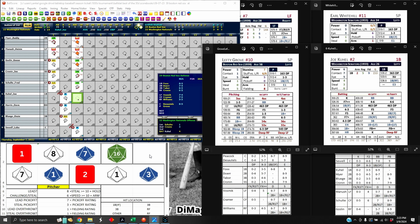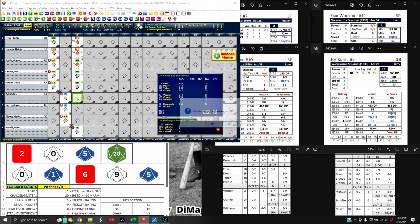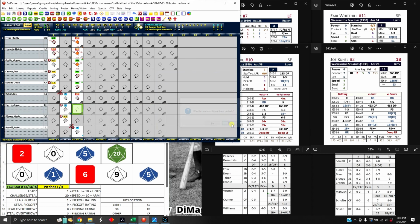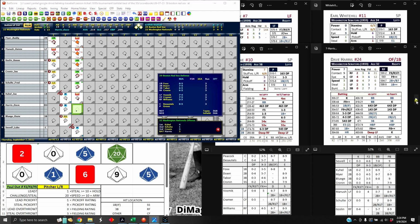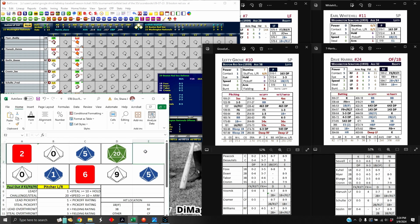First and second, Joe Kuehl up. Still only 1 out. 2:05. That turns into a 4:05. And Kuehl is going to draw a walk. That's Grove's 3rd walk of the inning. And that loads the bases. There's already activity in the Boston bullpen. Grove trying what he can do to get out of this inning.